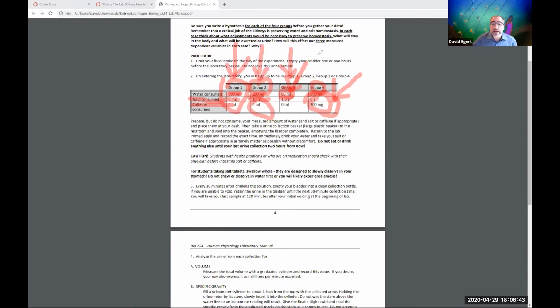Normally we have people sign up for the different groups, and basically you void your bladder totally, get rid of everything that you currently have in your bladder. Then people come in and they drink their water, take their salt or their caffeine or not, and then we start the timer. That's T equals 0. At T equals 0, people void their bladder. Whatever their kidneys have been doing in the past doesn't matter because their bladder is now empty. Then they take their water and whatever else. And then we collect the urine every 30 minutes, so we get a sense of what the kidney is doing, because we can see what it is holding on to or what it is letting go of.